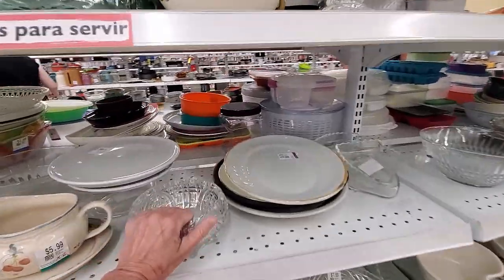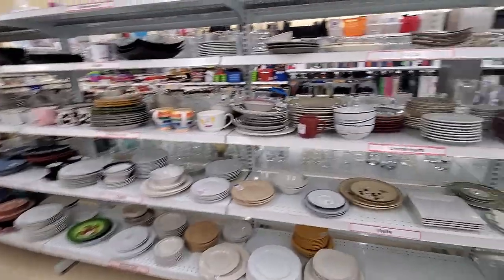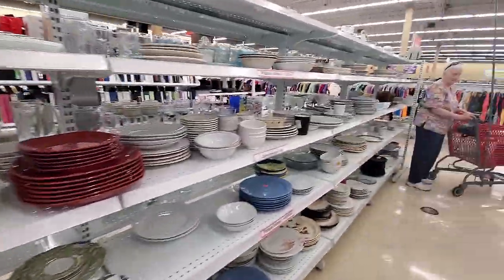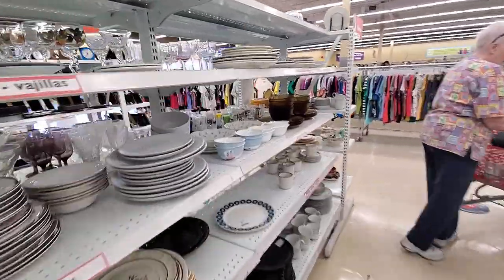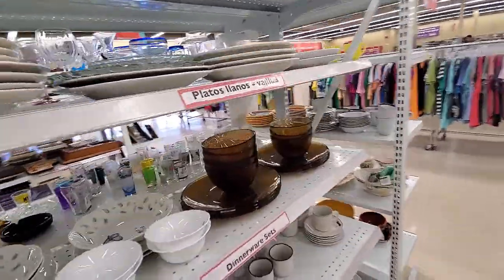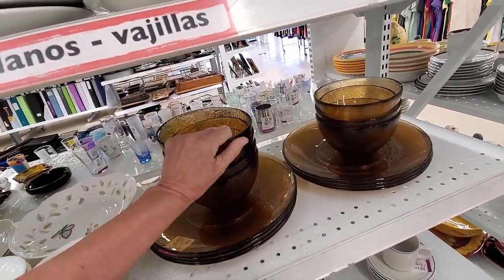You'll see me put my hands on this and rub. I'm checking to see how sharp it is. Cut glass is going to be very, very sharp to the touch. Only other thing I spot is these brown glass dishes. They look pretty vintage, but I'm not much of a dishes seller.